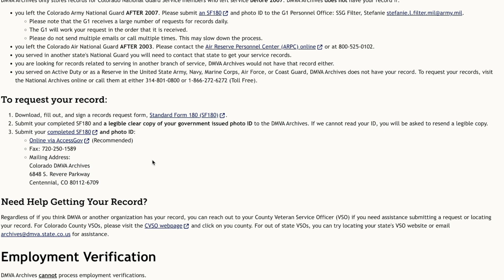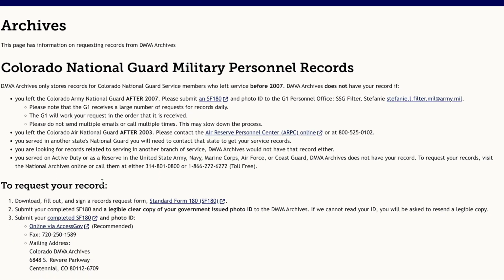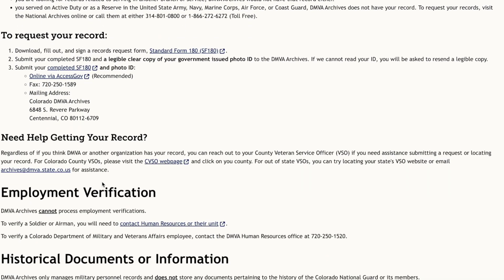If you left the Army or the Air National Guard before 2007 or before 2003, that's when you would send your request to the Colorado Department of Military and Veterans Affairs Archives Department. And that information is down here. You can send it via fax or mail, or the recommended way to submit it is online. And just like for the Army National Guard, you're going to need a standard Form 180 and a legible, clear copy of your government-issued photo ID.